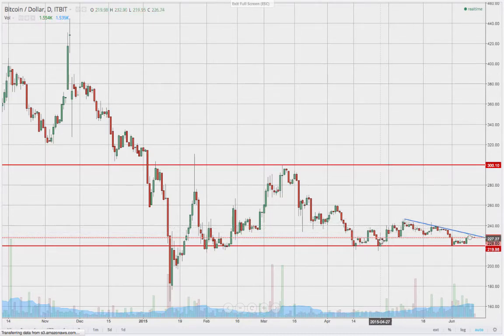We also have another little mini head and shoulders that's starting to develop in a much narrower band starting in April, again coming through here to June. You can see that double top right in the middle of May that pushed us right back down to retest, getting close to 215 again.